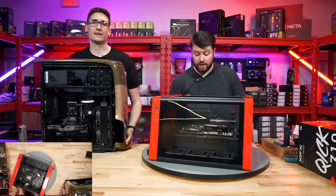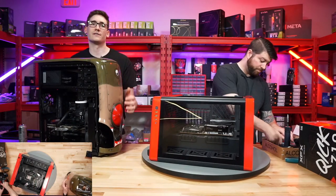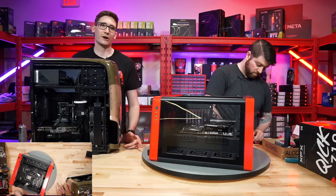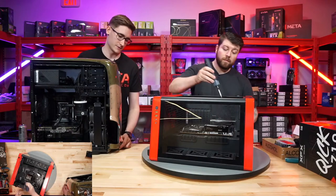Good push-pull config, exactly. You pretty much have to. There's so much limited airflow going throughout here that we need to make sure we're pulling air through these thicker radiators. It also helps fill in the case a little bit more because we're using a shorter GPU that didn't take up a whole lot of space.